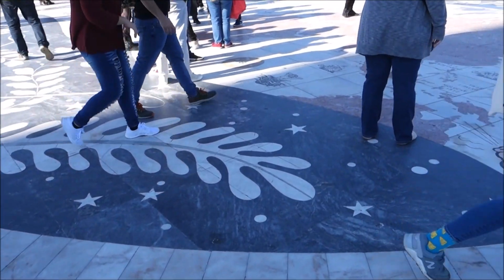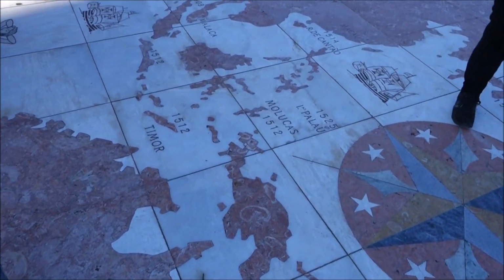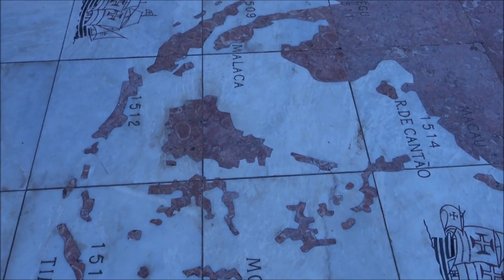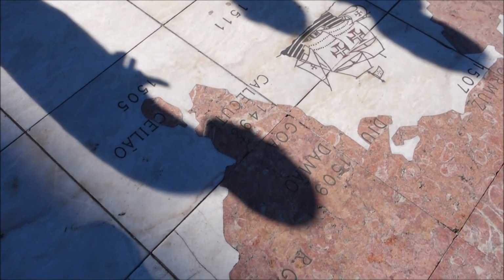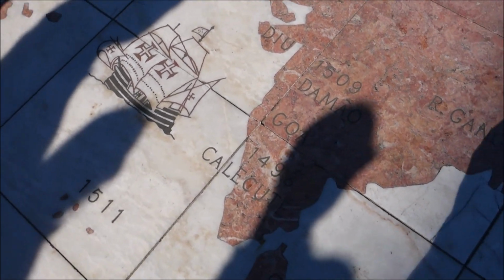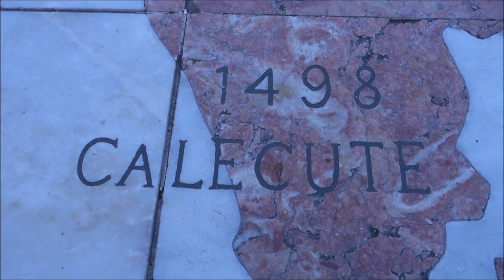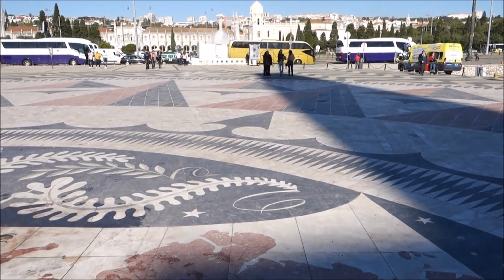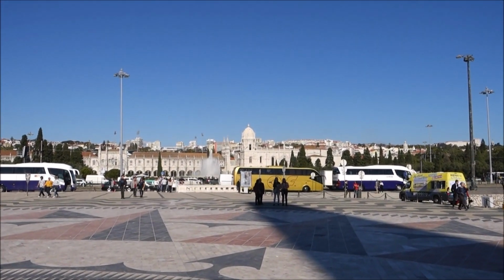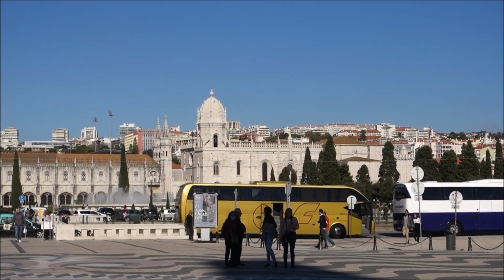And out in front of it on the ground there's a big map that you can see. It has the spot that was discovered and the year: 1509, 1511, Calcutta 1498. Here's one of the earliest discoveries by a Portuguese explorer. Calcutta 1498, Vasco da Gama, which is in the early part of the Age of Discovery, and that is why that gorgeous monastery over there was built in his honor, and he's actually enshrined there. His tomb is in that building, and so let's go look at the monument.